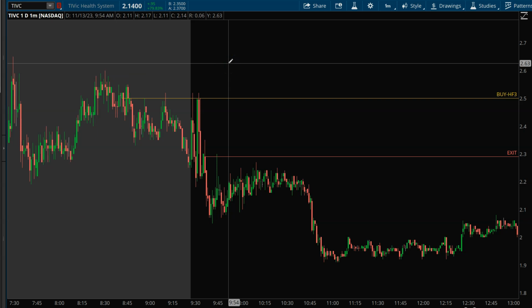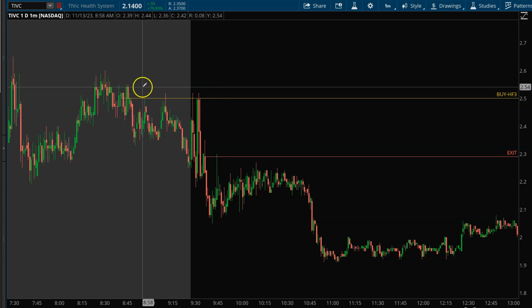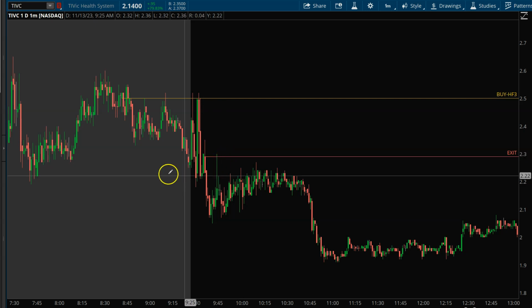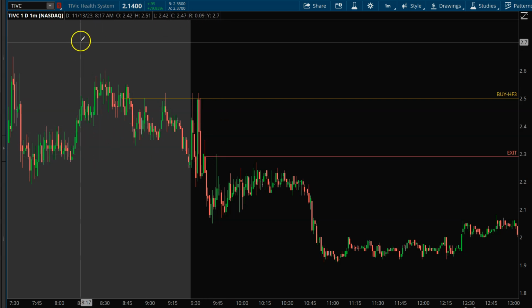That was going to be on TIVC. I had a really good move in the morning prior to my entry, and then it pulled back a little bit. I did have a setup as an HF3 buy. Never really played itself out. Finally ended up getting stopped out here. Took a loss on TIVC.